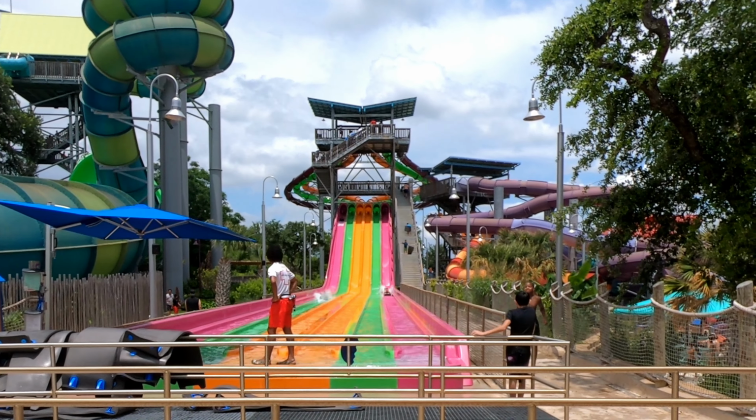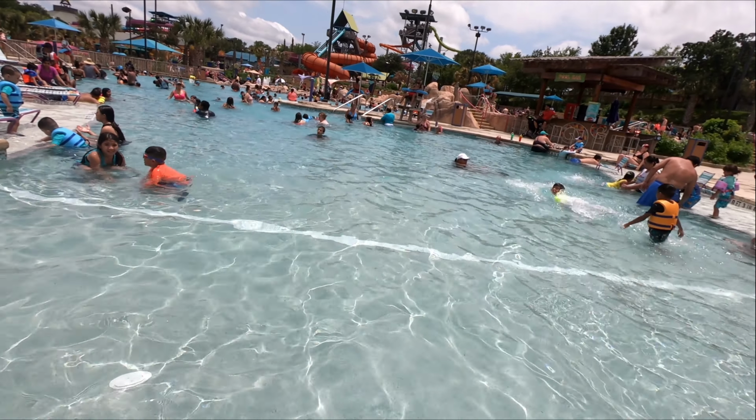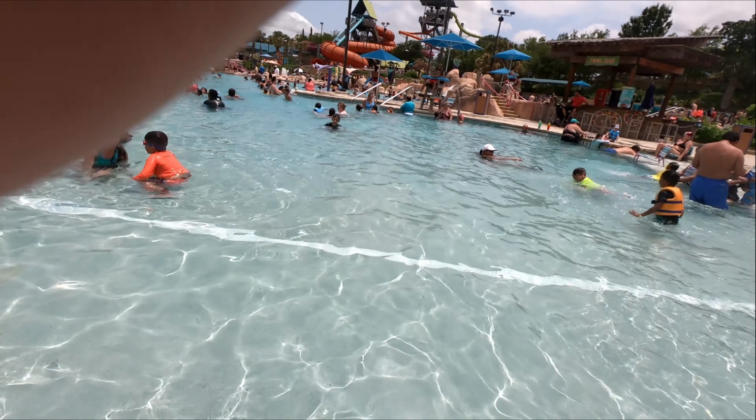I'll take a shortcut through the water. So that was our tour of Aquatica. I hope that helps you out as far as looking at cabanas and whatnot. And we're going to sit. We've been enjoying our day swimming. Too crowded to ride rides or slides today. So I think Debbie and I are going to call it a day.